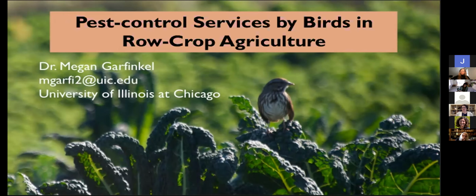So we have heard about all of the benefits of hedgerows a lot today, which has been awesome. And I wanted to share an experiment that I conducted to study the effects of the habitat surrounding a field on the pest control services that are provided by birds, specifically in row crop agriculture. So there's going to be a lot of overlap with some of the things that Sasha talked about, but this is sort of a different study system as well.